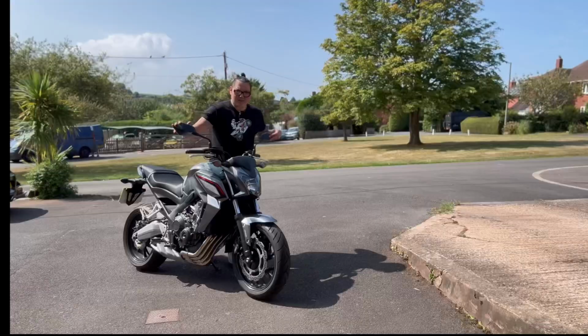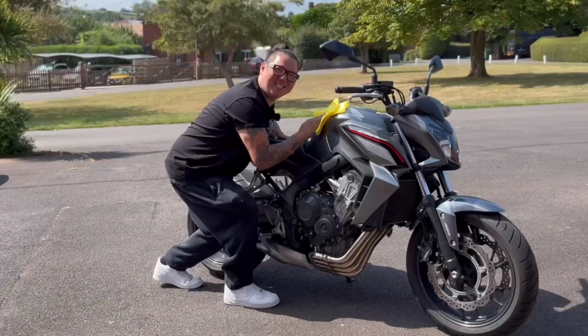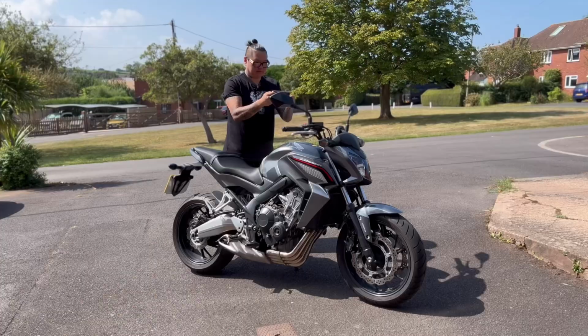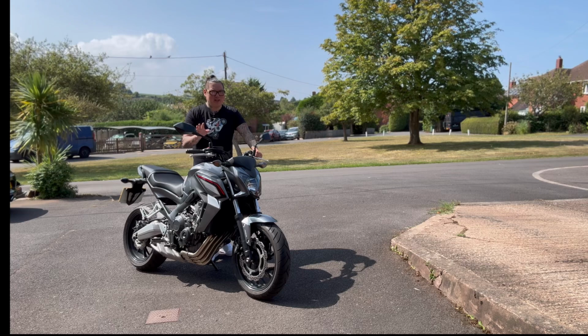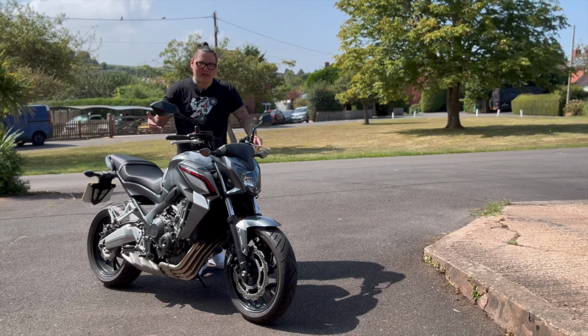Now we've got the wing mirrors installed, I'm literally just gonna give this a quick wash, a nice little polish, take some photos, and I'm going to list it on eBay. I'm actually going to only do it for probably 3 days. I haven't decided yet. It's only so we can get the sell done and carry on making content.